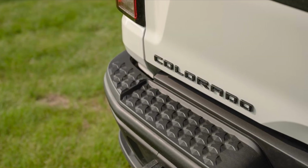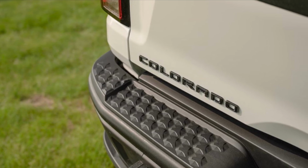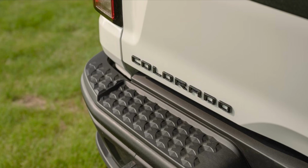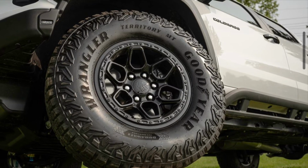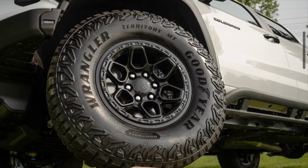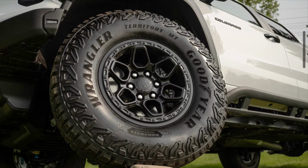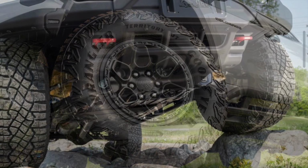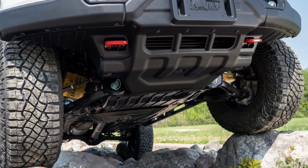I'm not sure about the 35-inch tall tire from the factory, but the Toyota and Ranger are on 33-inch tall tires, and Ford has said that they had thought about 35s, but the performance, acceleration, and overall maneuverability of the truck is better on a 33. So it'll be interesting to see what Chevy brings to the table.